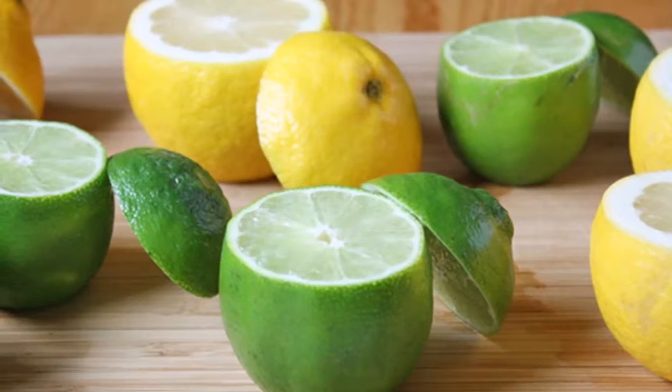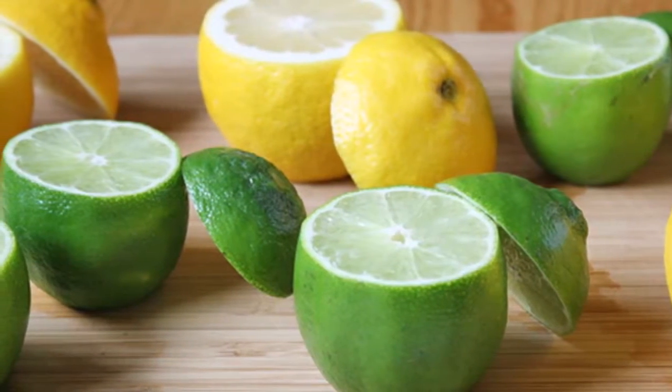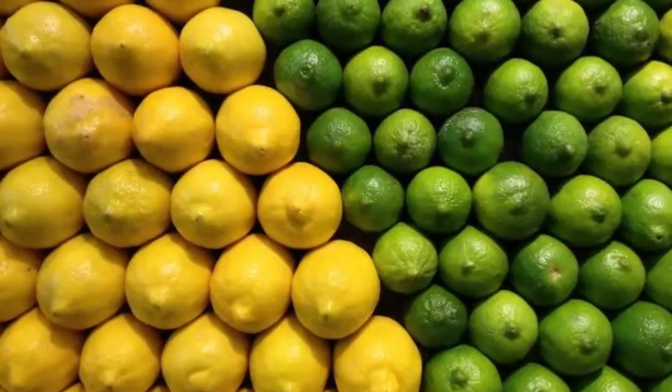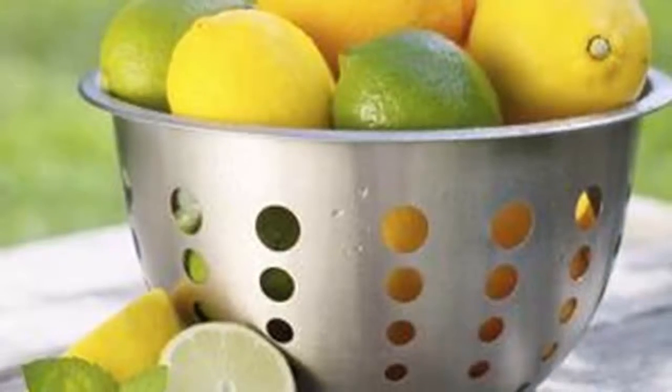Dry skin. Rub the peel of a lemon on dry or scaly skin to restore softness and add moisture to the skin. Sore throat. Mix 1 part lemon juice with 1 part water. Gargle frequently and feel its soothing effect on the throat. You may also add in a pinch of sea salt for added effect.